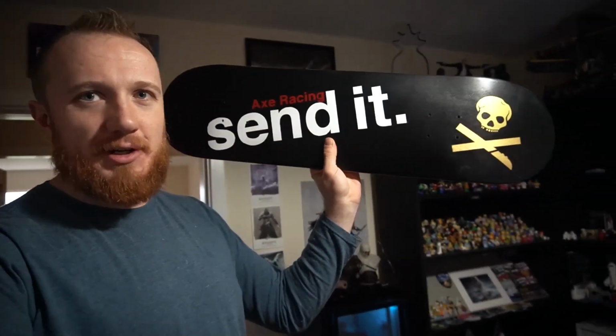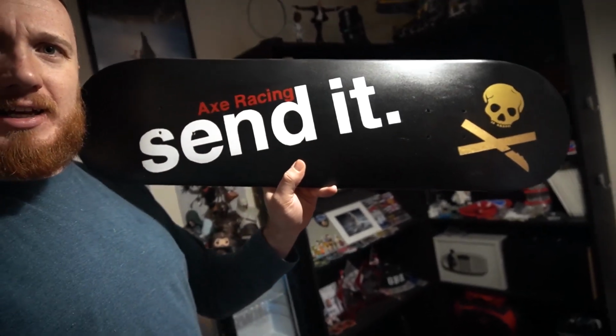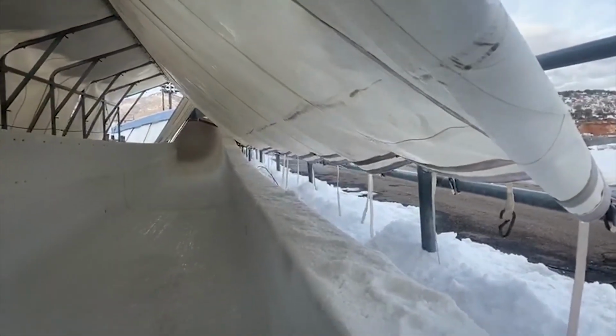No problemo. The other reason is that I got caught up last night, and I didn't really video it, making this thing, which is pretty cool. So this is a skateboard that I'm going to mount above the computer. Send it, because obviously, for those of you that don't know, Axe Racing is the name of my bobsleigh team, because I am a bobsleigh pilot, and so Send It seems fairly apt for, you know, bombing it off the top of a hill down an ice track at almost 100 miles an hour. So I made that thing last night.